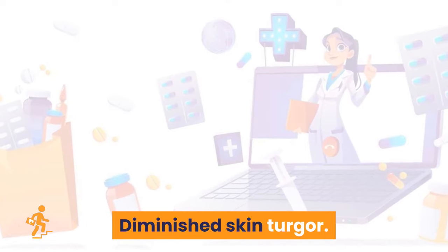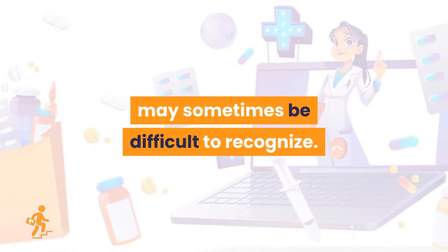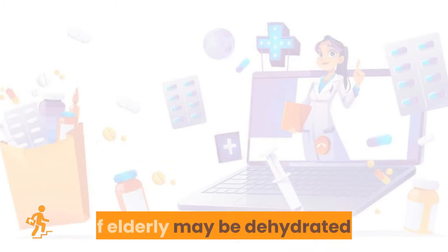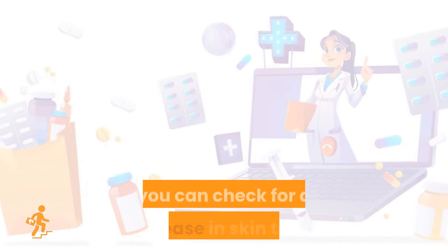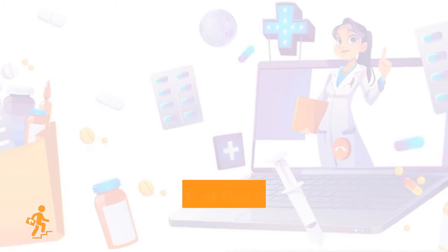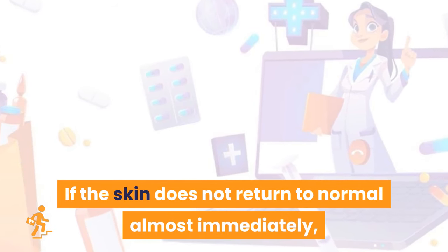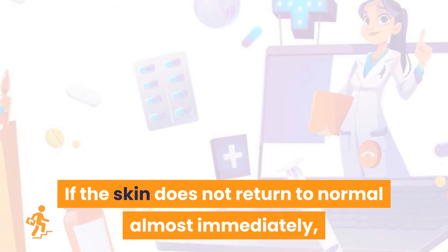Diminished skin turgor. Symptoms of dehydration in older adults may sometimes be difficult to recognize. If an elderly person may be dehydrated, you can check for a decrease in skin turgor or elasticity by pulling up skin on the back of the hand for a few seconds. If the skin does not return to normal almost immediately, it could be a sign of dehydration.